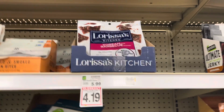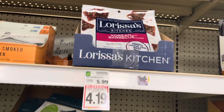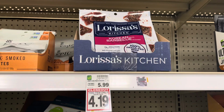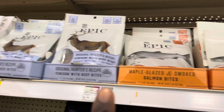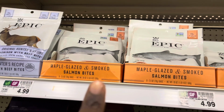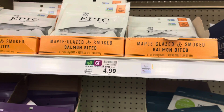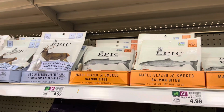All right, moving on. One of my favorite jerkies, and they're closing it out. I don't mean that means this item only, they're closing it out. The Korean grass-fed beef jerky. And that's so good, but I see down here, right there, they got deer jerky and salmon bites. I guess they're dried out salmon jerky too. I didn't know they had salmon and deer jerky. They're $4.99 each, you guys.